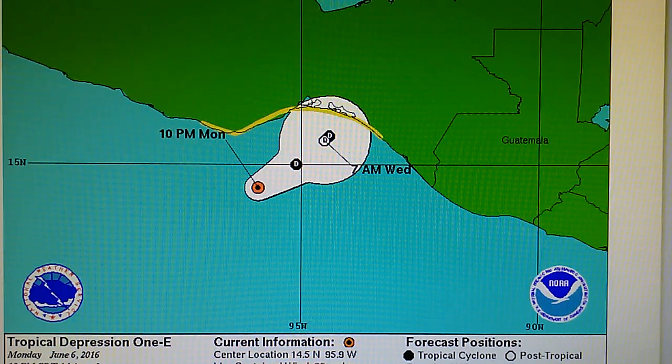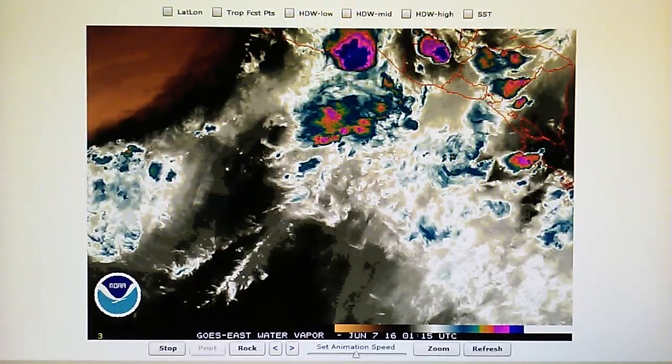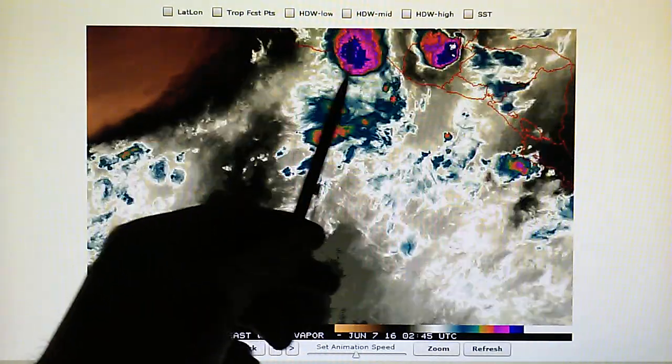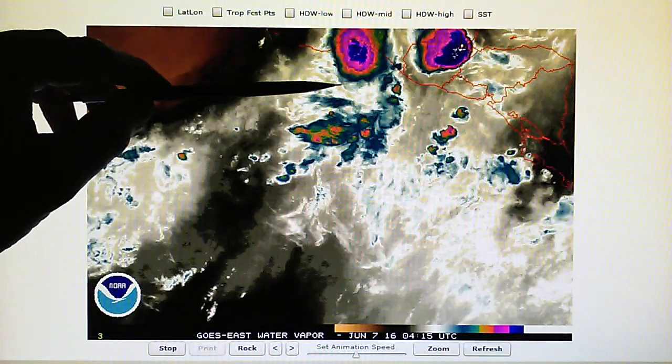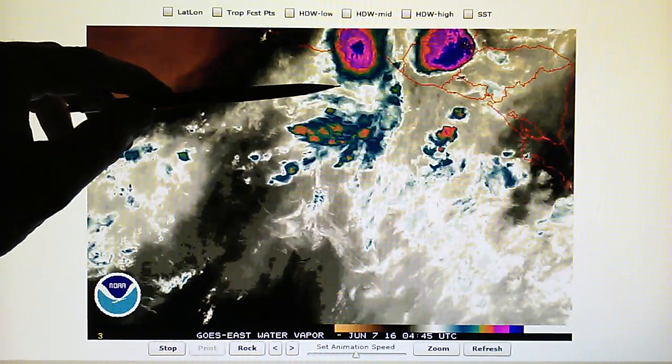All right. Let's look next at the East Pacific water vapor loop. We can see Tropical Depression 1E right here. And this system actually is being blown apart. We can see the bottom of this system blowing out on the last couple of frames, starting to blow out.